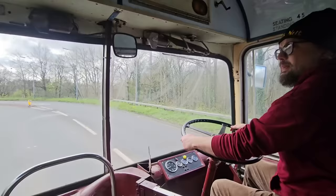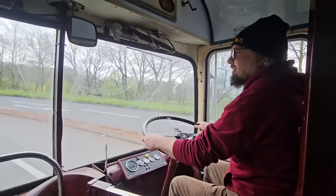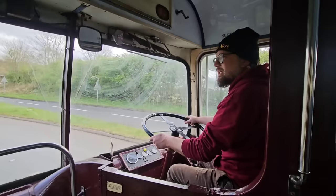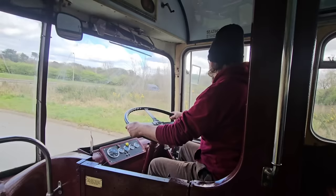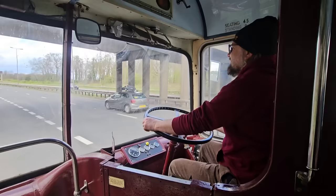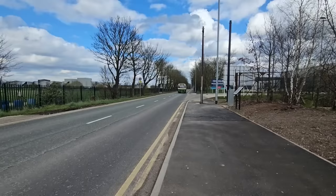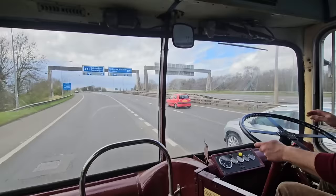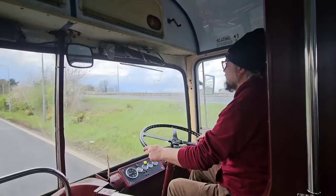So the last one was a 5-cylinder, this has a whopping 6. And you certainly feel as the driver a bit more involved with things in this one. We've got the door there, you'll be selling your tickets right here. Unleash the full power of that Gardner engine. That's apparently it. But still entirely manual steering, so still very, very hard work. And still vacuum brakes as well, despite the fact we've got air for the gearbox.